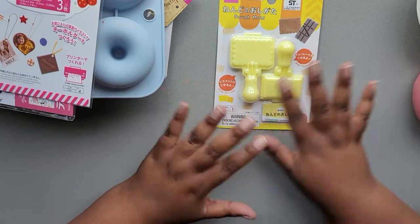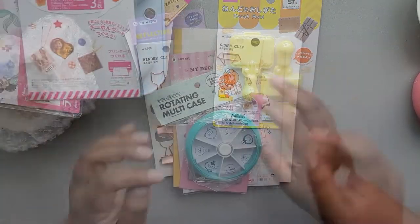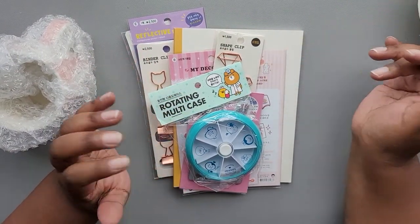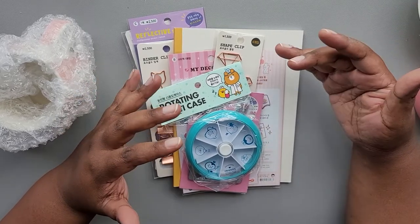So let me clean up a bit and I'll tell you what I got from Artbox. So as I mentioned, we went to Daiso in Little Ferry, New Jersey, which also has an H Mart in the same little shopping mall.